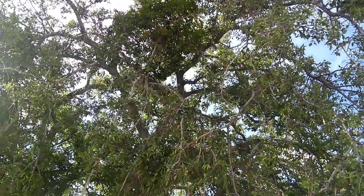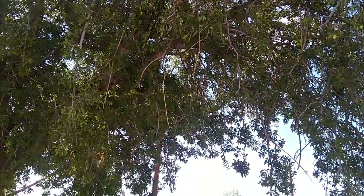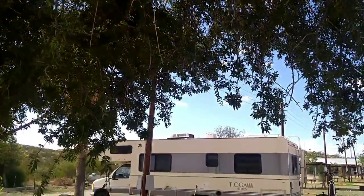I found another tree. Oh, I'm being melodramatic. There's a lot of trees around here.